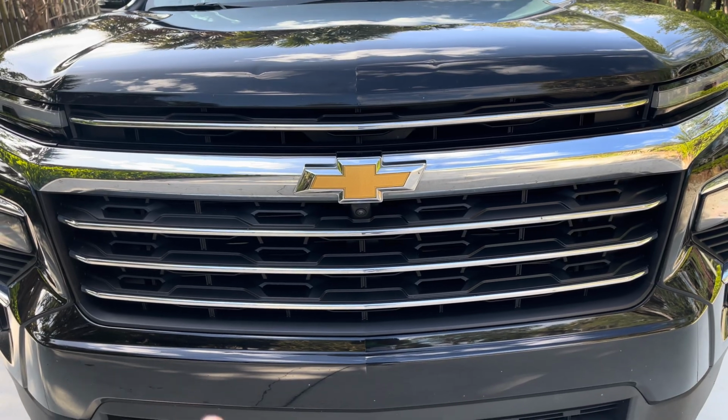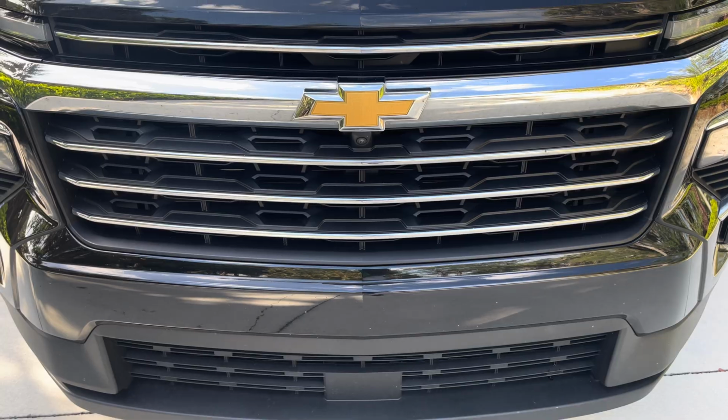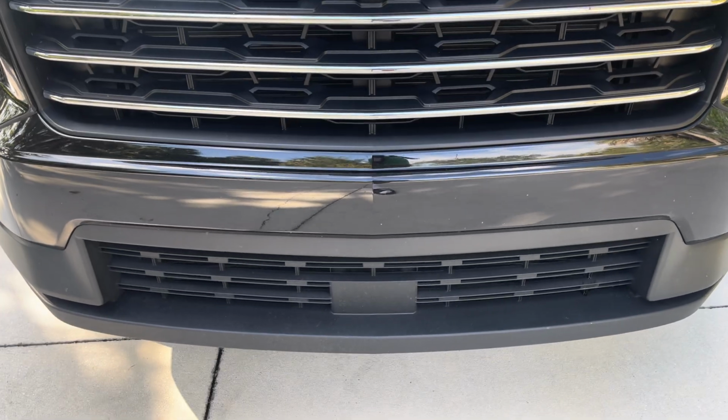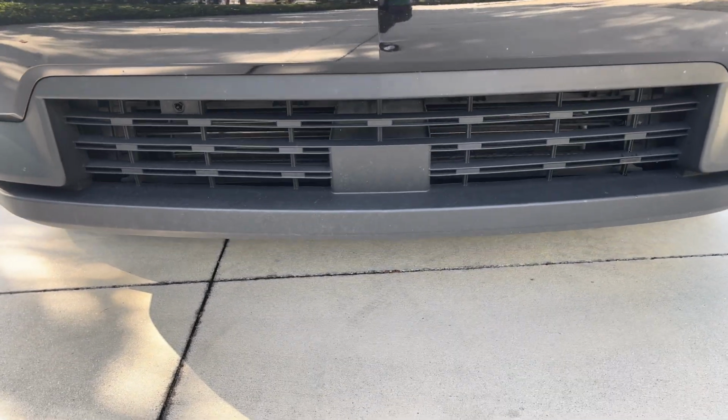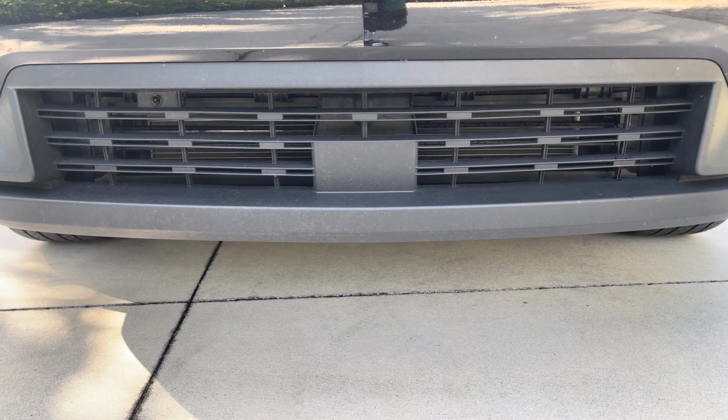And this grill is also functional. As you guys can see, we do have some holes within the grill to let air pass through. And even at the bottom of the SUV, we do get some more vents down here as well. And these are functional. And we do have our sensor in the front right there as well.